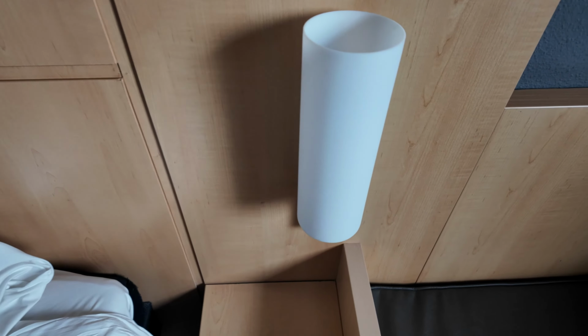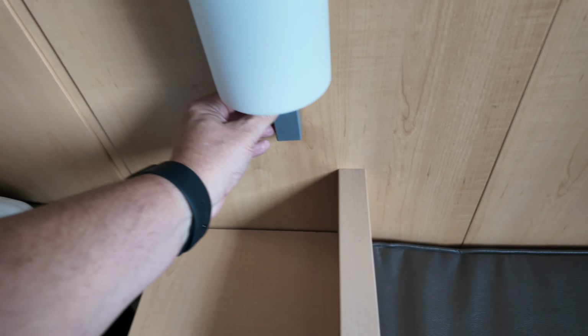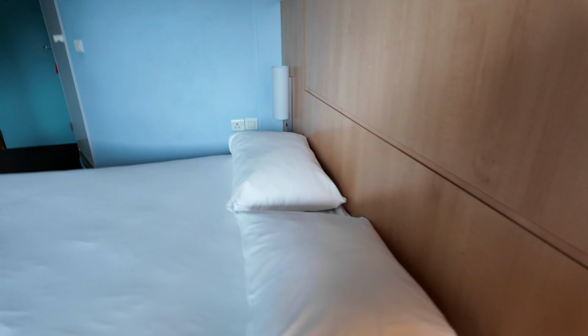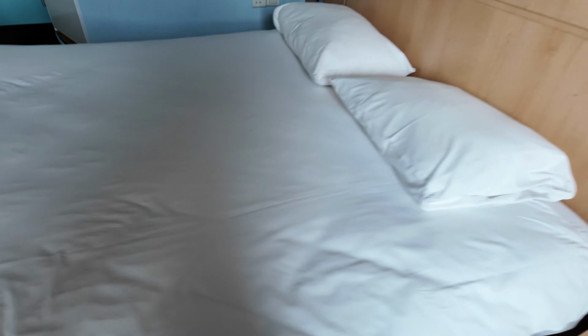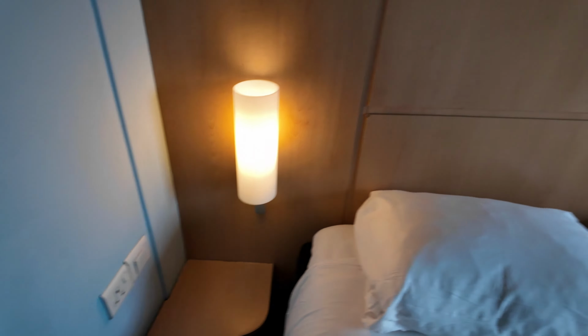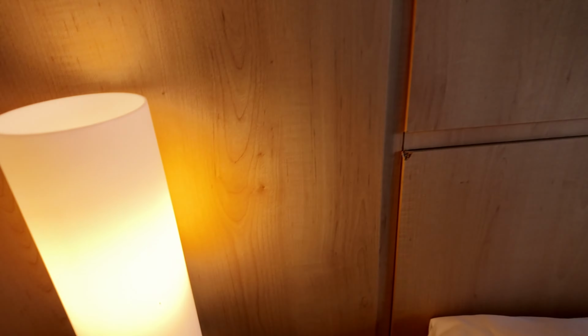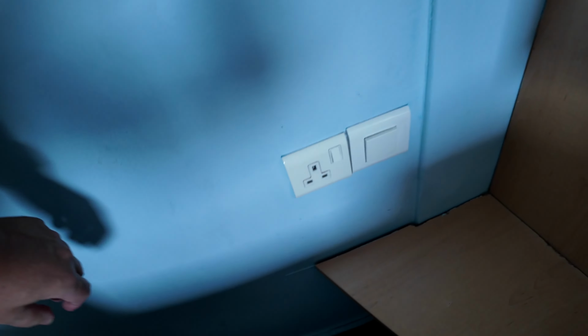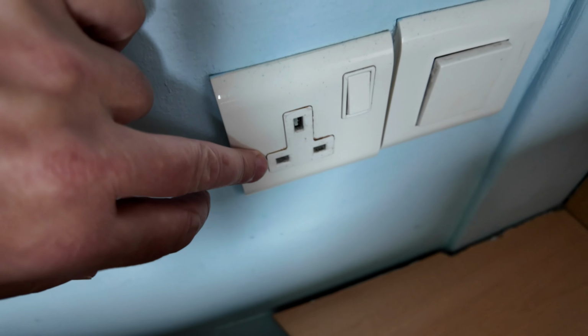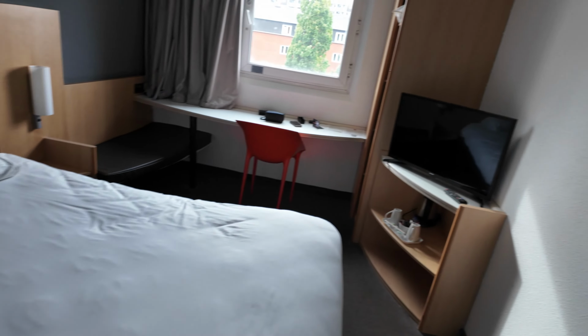Okay, all right, so we've got some bedside lamps, one on either side, there's one over there as well. Nice big double bed. Take the other light as well. Yeah, so they both work. And by the bed, now this is quite a rarity, got a socket right by the bed, so you can actually for once charge your phone next to your bed.